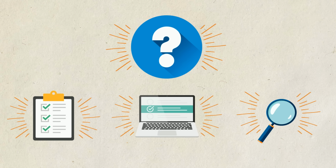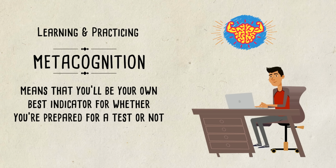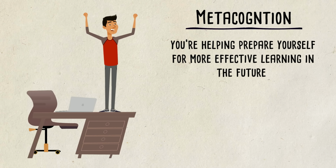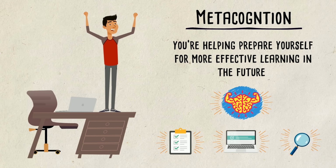The answers to these questions may not come quickly, but they create an opportunity for you to change how you approach your goals when things just aren't working out the way you want them to. Learning and practicing metacognition means that you'll be your own best indicator for whether you are prepared for a test or not. At the same time, you're helping prepare yourself for more effective learning in the future because you will be able to make the best choices for yourself when your materials and teachers don't deliver what you need.